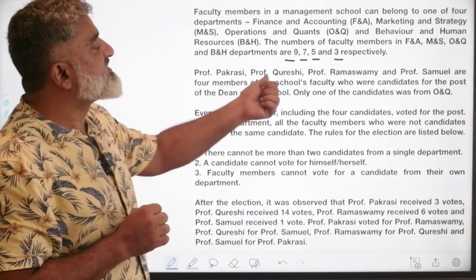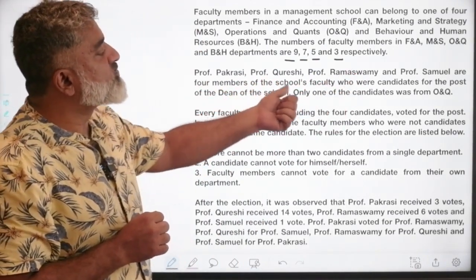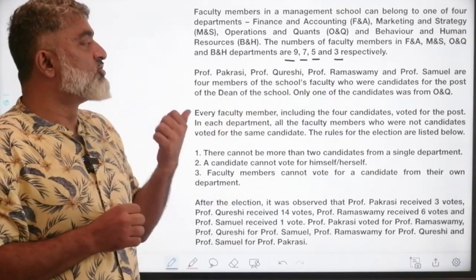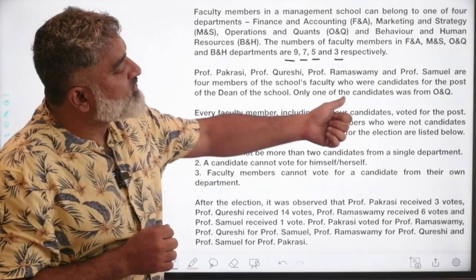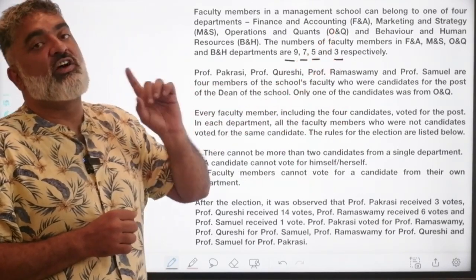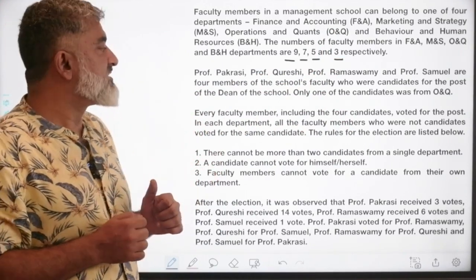Professor P, Professor Q, Professor R and Professor S are four members of the school's faculty who were candidates for the post of the dean of the school. So great, maybe an election is going to happen. Only one of the candidates was from O and Q. Okay, great. So O and Q has 5 people. One of them was a candidate. That means the remaining 4 were non-candidates, right?